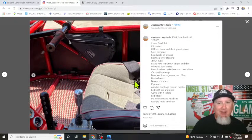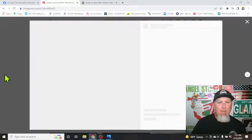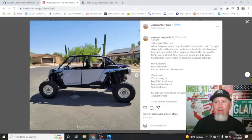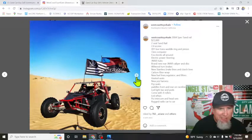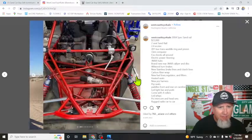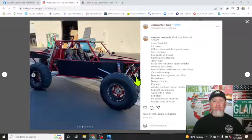Anywho, all right, so it looks like that's the last photo. PRP seats. Let me jump back here. Oh, darn it. We don't want to look at that. Here we are. So nice picture in the dunes. I don't think there's anything else on that. I'll just close it out right here. So this is it overall.